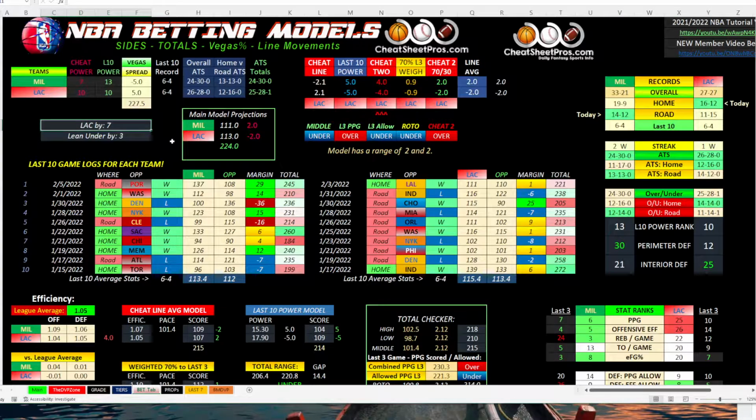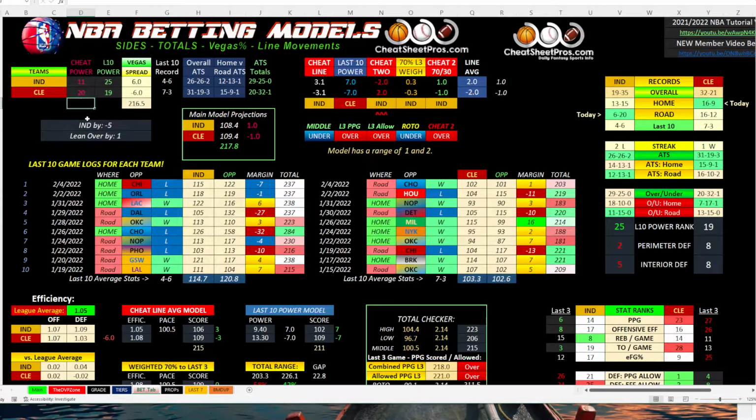Just Milwaukee's, they're a stud team. The only thing that would change it is if Giannis, however you say his name, was going to sit. But with 3 of these last 4 games by easily double-digit points, I'm going to lay that there. Milwaukee's been red hot. But again, it didn't make one of my top plays. And the very last game, Indy-Cleveland, nothing exciting here.